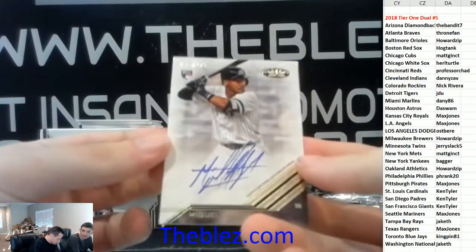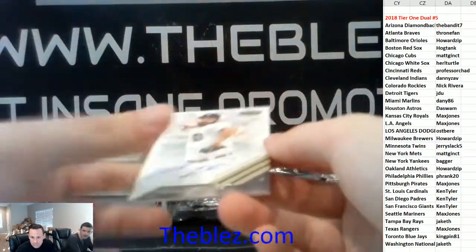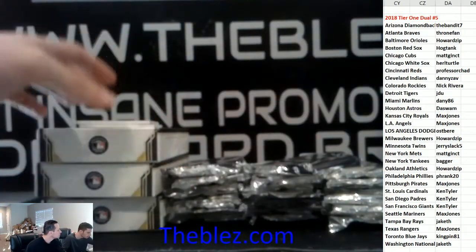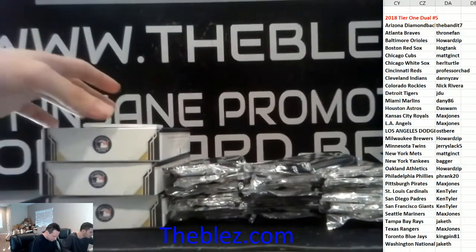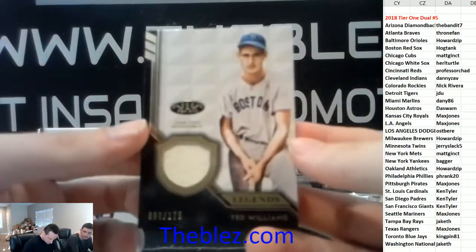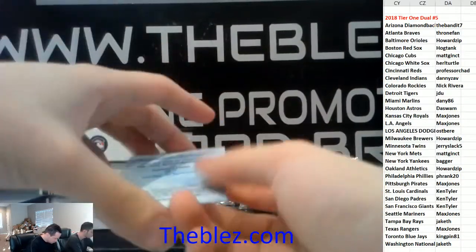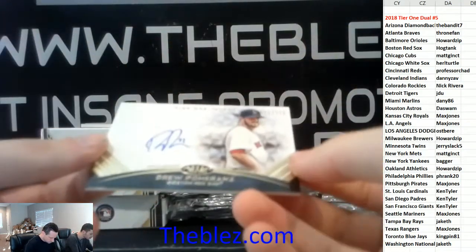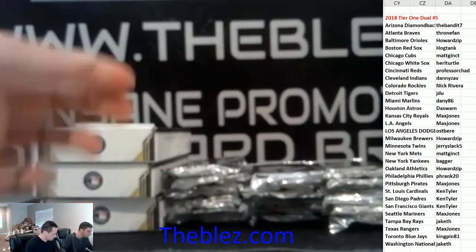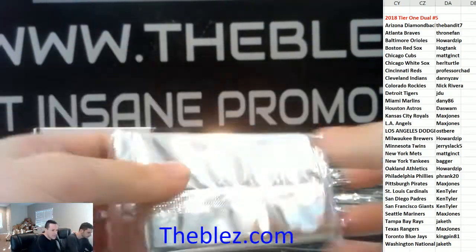Another hit for the Yankees, Miguel Andujar. That's the third hit for the Yankees, all good ones. For the Tigers, we have Michael Fulmer. We have a jersey for the Yankees of Luis Severino. Got the W tonight. And we have a legend jersey piece of Ted Williams for the Red Sox. We have an autograph of Francisco Lindor for Cleveland. For the Boston Red Sox, Drew Pomeranz. And we have a jersey with a pinstripe for the Yankees of Didi Gregorius. Didi, nice. I told you Yankees were great value, bagger.